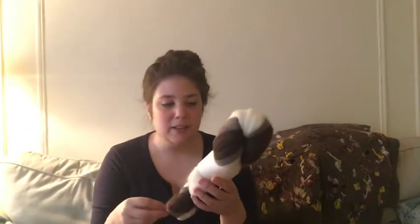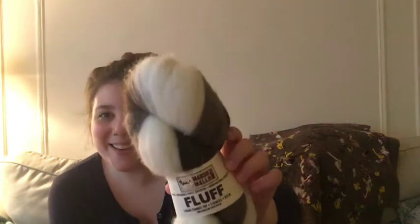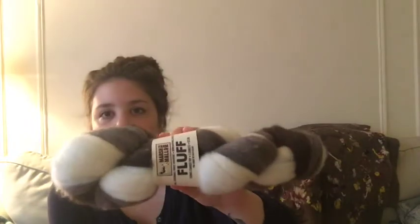So my first purchase was this little twist of three different colors of Kormo from Marshmallow Farm, and they call this their fluff, which is so cute. I just thought these natural colors were so beautiful. I don't know yet what I'm going to do with this.